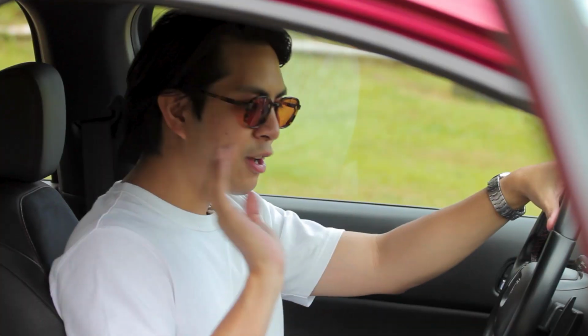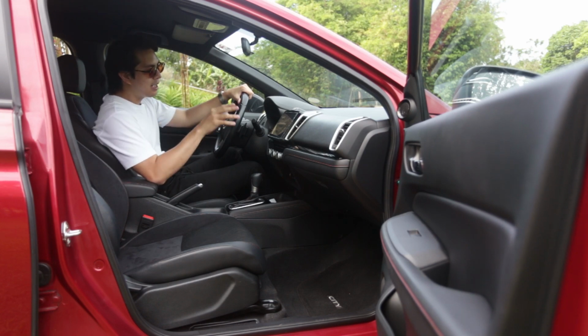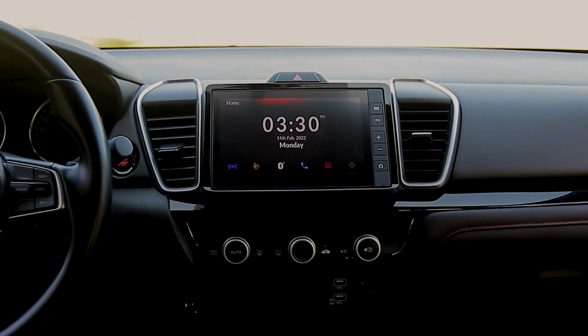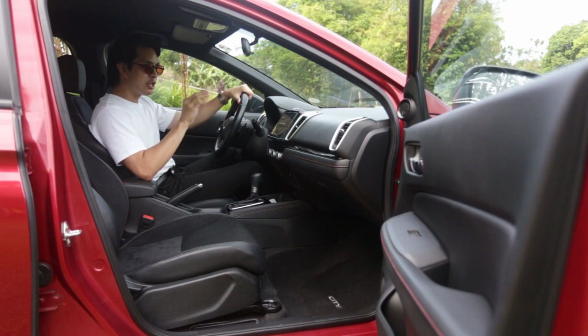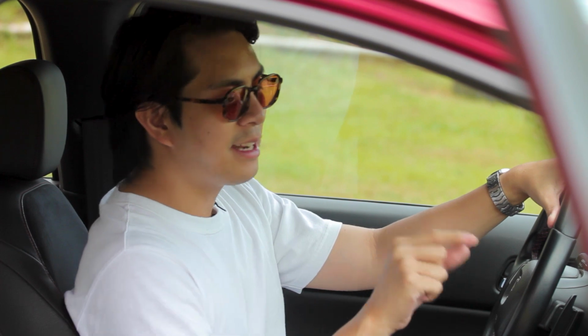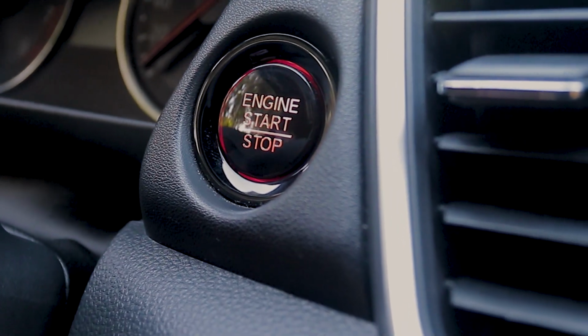Overall, I like it. I like the color pattern. I like the designs. I like how modern it is. We have a big, siguro this is a 7 to 8 inch head unit here that has Apple CarPlay, wired Apple CarPlay, Bluetooth radio, everything you need, and nothing that you need to be changed. So I like this. I like this very much, and this is also a deciding factor in why I would choose this car.